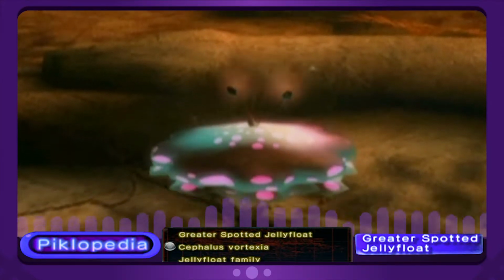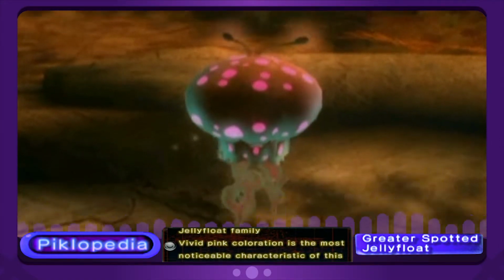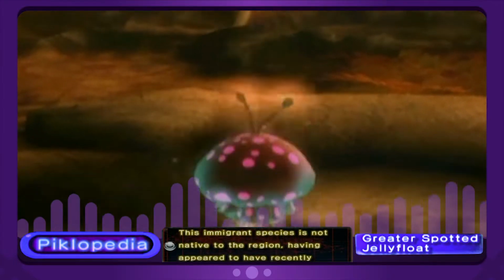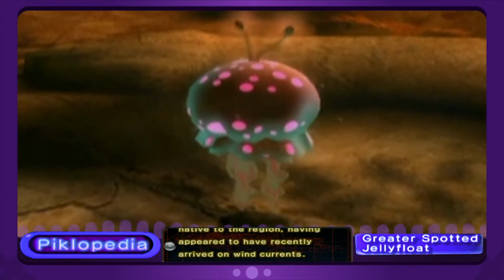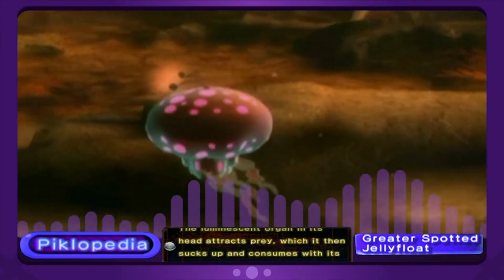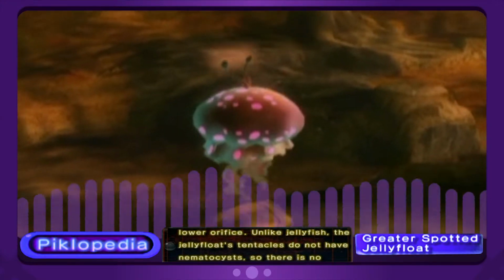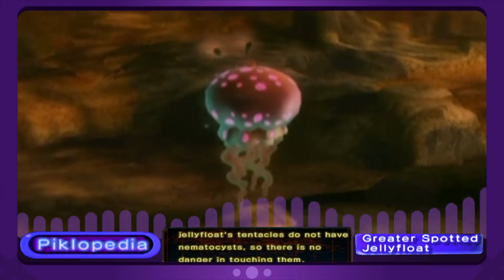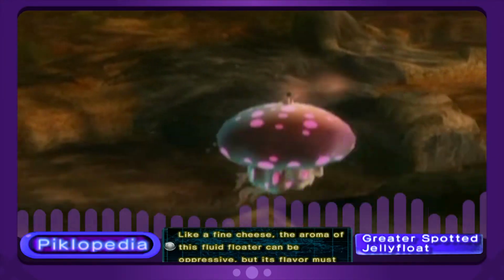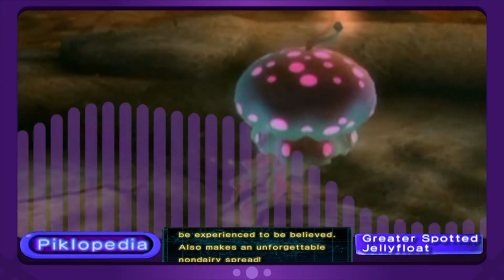Greater spotted jellyfloat. Jellyfloat family. Vivid pink coloration is the most noticeable characteristic of this floating life form. This immigrant species is not native to the region, having appeared to have recently arrived on wind currents. The luminescent organ in its head attracts prey, which it then sucks up and consumes with its lower orifice. Unlike jellyfish, the jellyfloat's tentacles do not have nematocysts, so there is no danger in touching them. Like a fine cheese, the aroma of this fluid floater can be oppressive, but its flavor must be experienced to be believed. Also makes an unforgettable non-dairy spread.